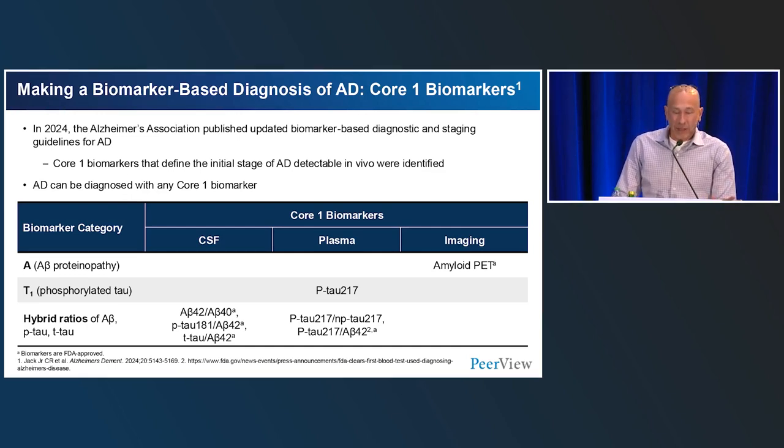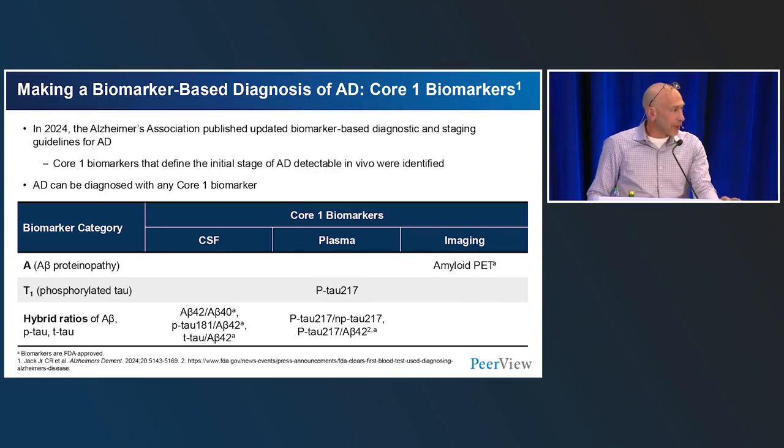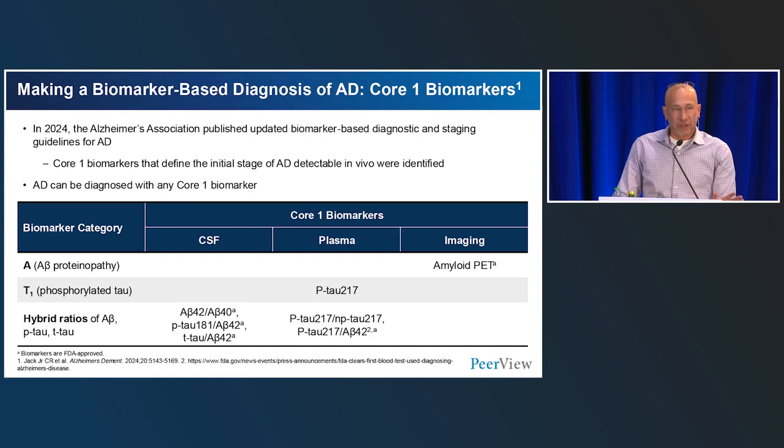CSF and PET can measure amyloid, and CSF and PET can measure tau as well. Tau PET isn't commercially available, but it does exist. And then in the blood, we can test biomarkers as well. The p-tau217 is one that I want you to burn into your memories as best you can. p-tau217 is the best blood-based biomarker available right now. They're available at a lot of commercial labs. They are generally not cost prohibitive.